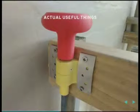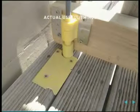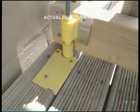So let's show some actual useful things. Look, there's a knob. That's the wrong color, but it works. It's really nice. And then we've got a bracket. I'll cover that later. So yeah, here's the bottom of this gate mechanism. If you see that wedge there, it starts off as basically nothing, and then it wedges up, and then it drops down. So it's a locking mechanism.